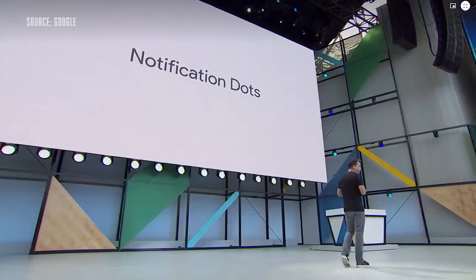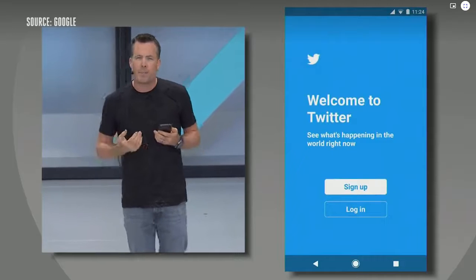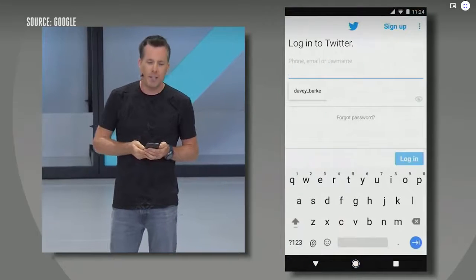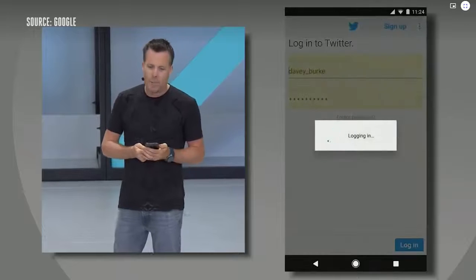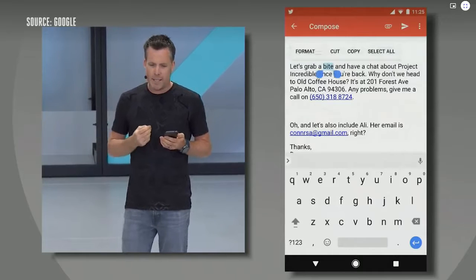Another great feature in O that helps make your experience more fluid is autofill. With O, we've extended autofill to apps. Let's say I'm setting up a new phone for the first time, and I open Twitter, and I want to log in. Now, because I use twitter.com all the time on Chrome, the system will automatically suggest my username. I can simply tap it, I get my password, and then boom, I'm logged in. It's pretty awesome.